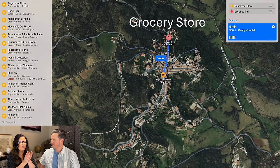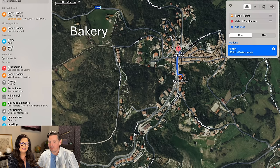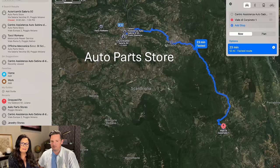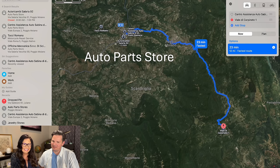Okay. More need to know. Grocery store is in town. That's great. 900 feet away. There's a bakery. And I think this week, my wife didn't give me any pictures of the bakery. But sweet and creamy and crispy. What else is there? A butcher. About 8 minutes away. Not bad. Hardware store for tools and such. 14 minutes away. Auto parts store 12 miles away.